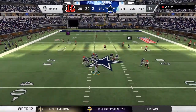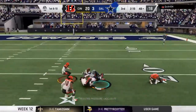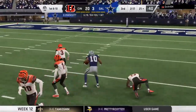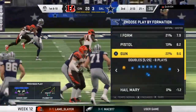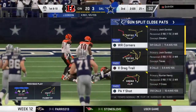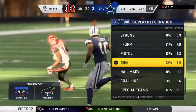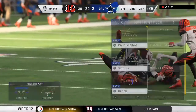A first down throw for Prescott. Got Gordon open, completes it. And he'll get this one down near the 20-yard line, just shy of the 20. A very solid gain of 27. Cowboys, first down. First and 10 at the 21-yard line.